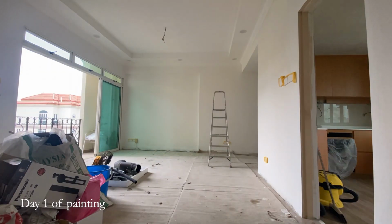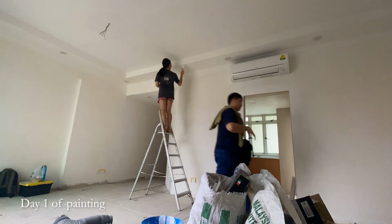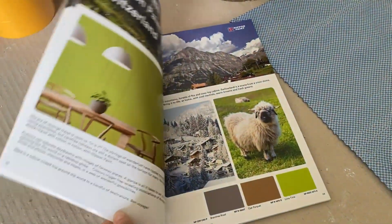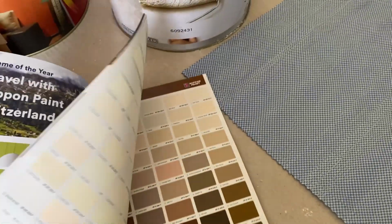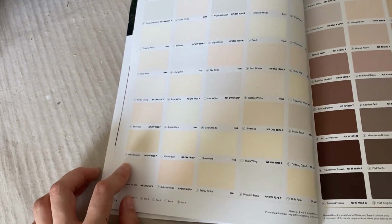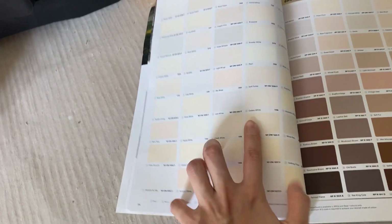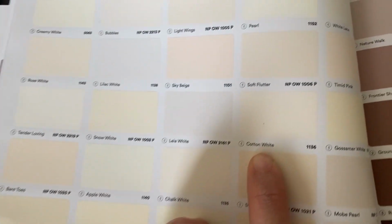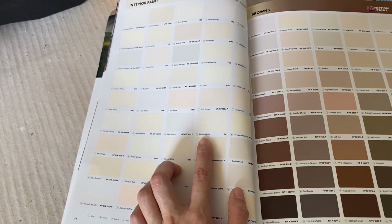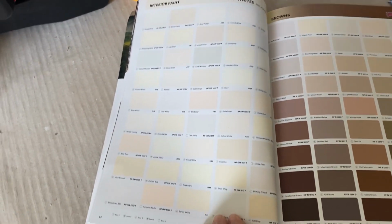So today we're just trying to do up the sealant layers, and then we'll probably come back another day to do up color coats. Oh, and the people at the shop actually gave us this catalog to browse. I'm guessing most of y'all will choose some sort of white for your walls, and there's a lot of different variations. The one we chose is this cotton white. It's kind of white, but a bit of a warmer white I think, but not so pink or so orange.